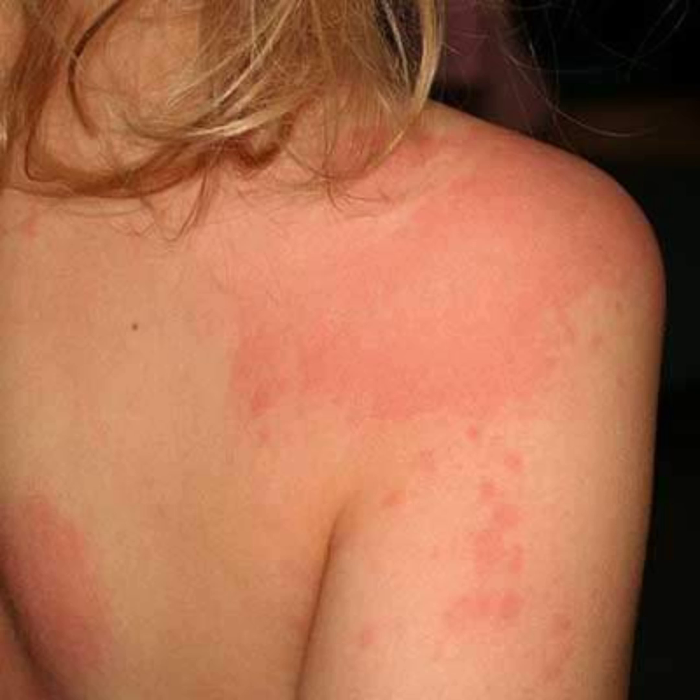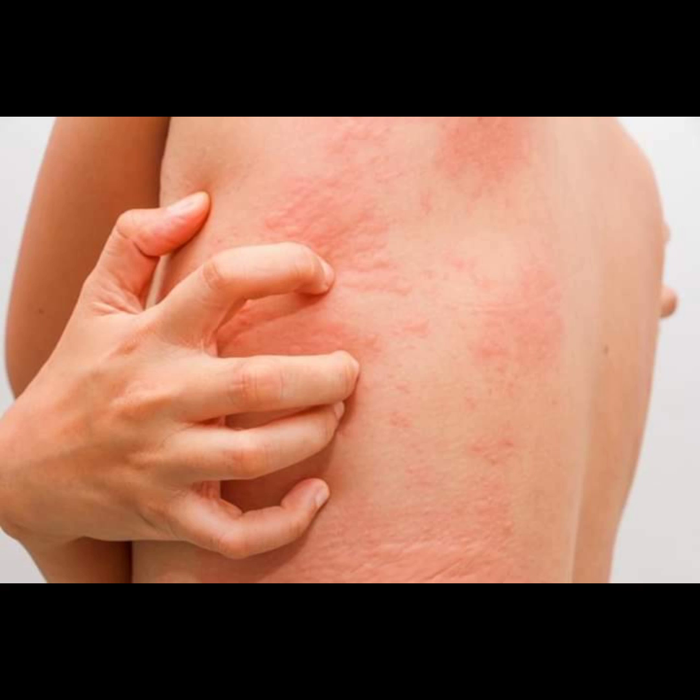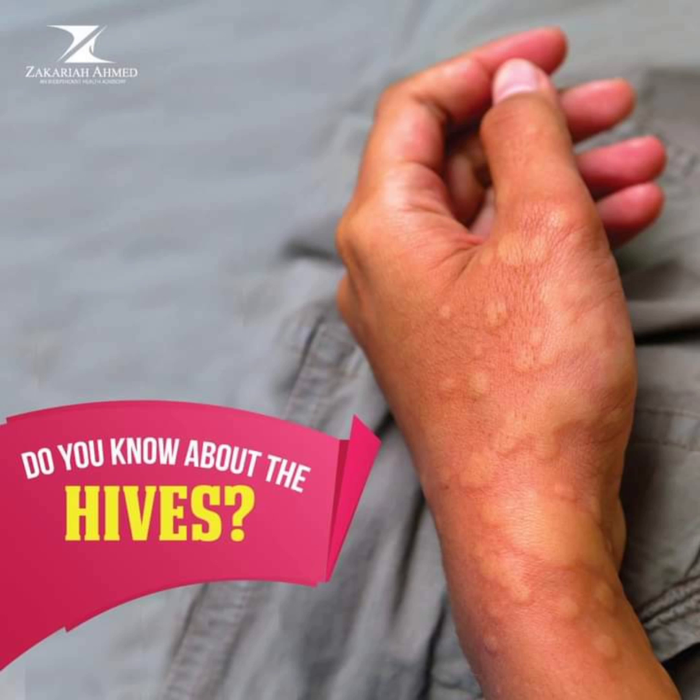Sometimes hives disappear on their own without any treatment, though applying a cold washcloth to the area can help soothe the skin, the Mayo Clinic says. If not, try an over-the-counter oral antihistamine to reduce itching and swelling. Still not getting relief? See your doctor for an anti-inflammatory medication such as prednisone, advises the Mayo Clinic.